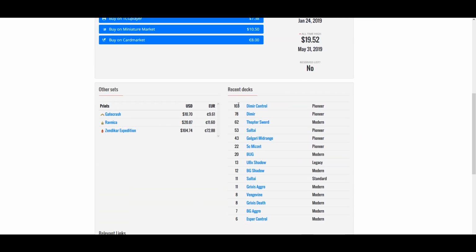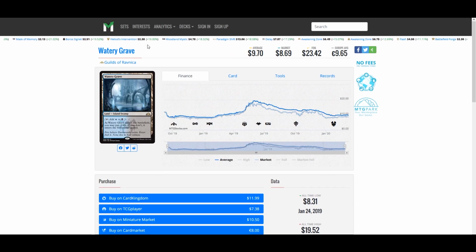And look at these lands. Shocklands appear in hundreds and hundreds of decks, like I said, in every format. So scooping up these ones, especially these two, Stomping Ground and Watery Grave, for under the $10 mark is just a phenomenal investment for the future.